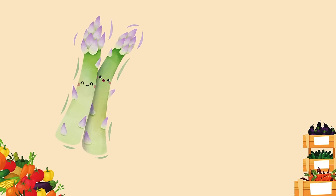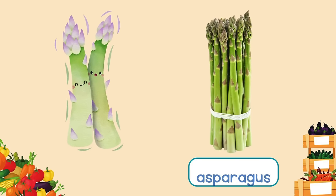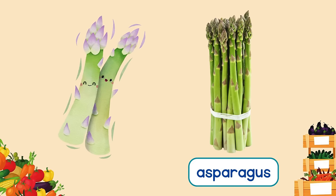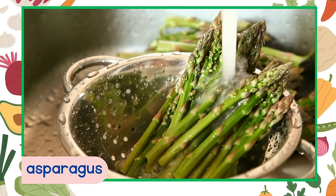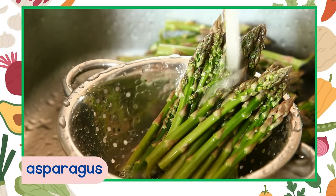Guess this vegetable. Asparagus. These are asparagus.